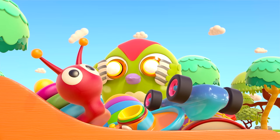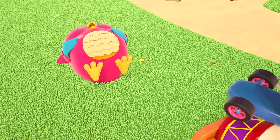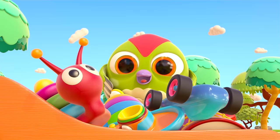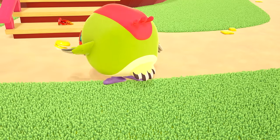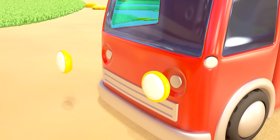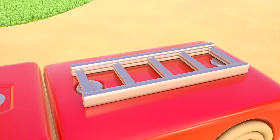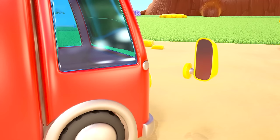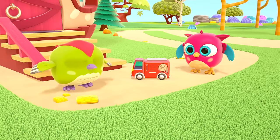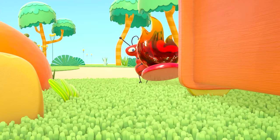And here are the headlights. The headlights are in place. And the ladder, too. And the mirrors. The fire engine is ready. Where's the fire?